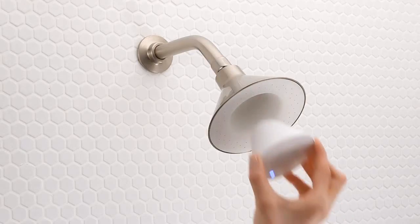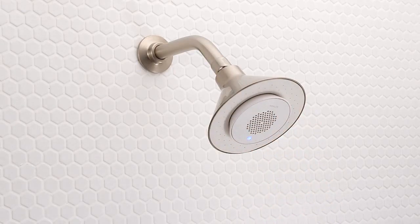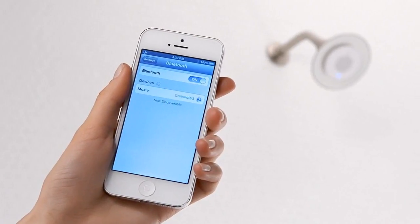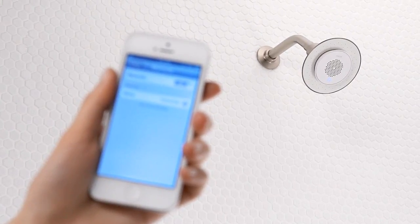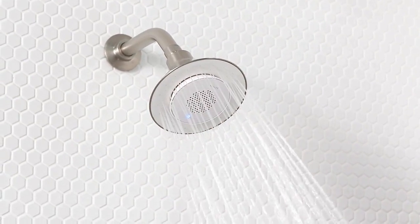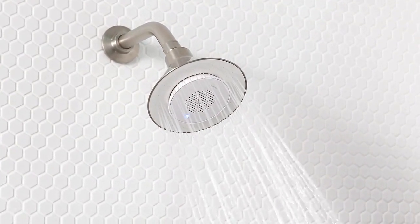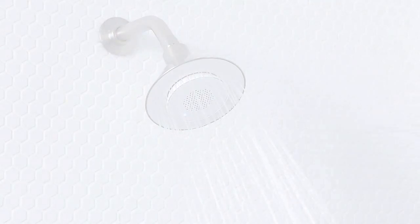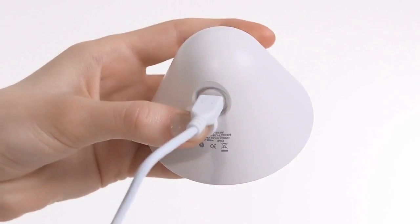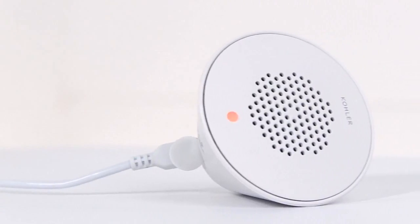The wireless speaker is magnetic, so it pops in and out of the showerhead, and it pairs wirelessly with any device enabled with Bluetooth technology, and it works up to 32 feet away. So you just pop it in and listen to up to 7 hours of music, news, audiobooks, podcasts, really anything you want. And when you're done, you just pop it out for easy recharging of the built-in lithium-ion battery.